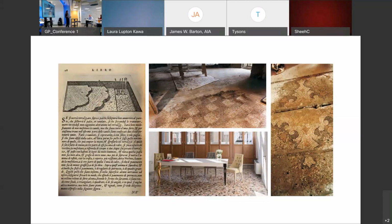You can actually purchase some first editions of these on eBay still. So if anyone has some cash to burn, it might be an interesting investment. I'm trying to get the NTMA to buy one, but it's very cool to see that history. A couple photos here of some old terrazzo systems that were uncovered during renovations, and one here in the center and the bottom that was restored.